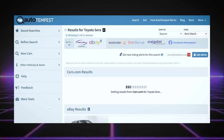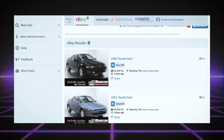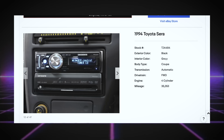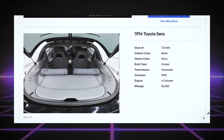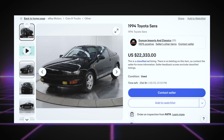Can we find one? Let's find out. Okay, there's a couple here. These are pretty expensive. This '94 looks to be in really good shape. It's only got 35,000 miles on it. Look at those floor mats. Those are insanely cool. And there's those butterfly doors. Doesn't appear to have the sound system though. $22,000, okay. Yeah, that's kind of expensive. I was hoping for something a little bit cheaper than that.